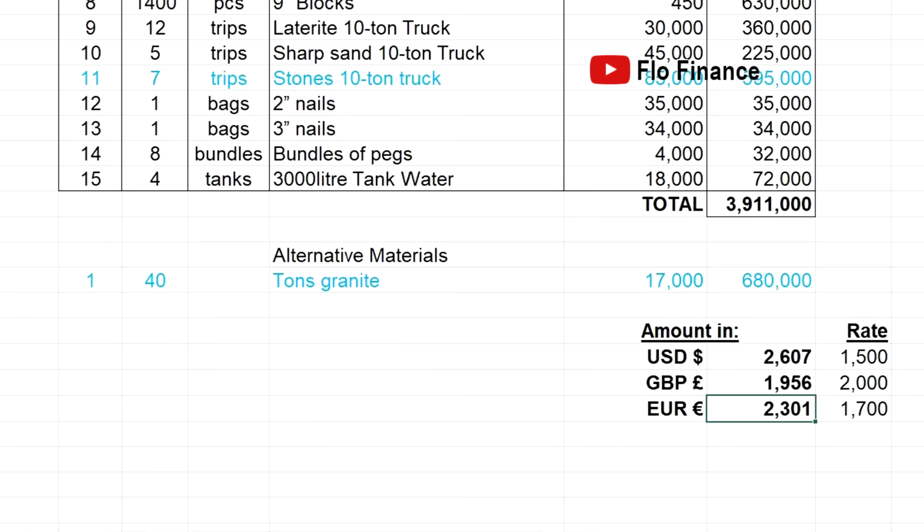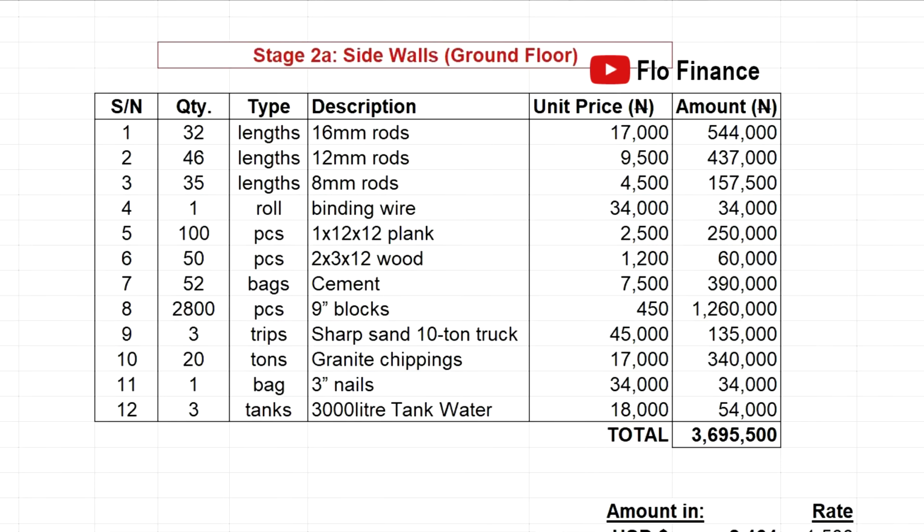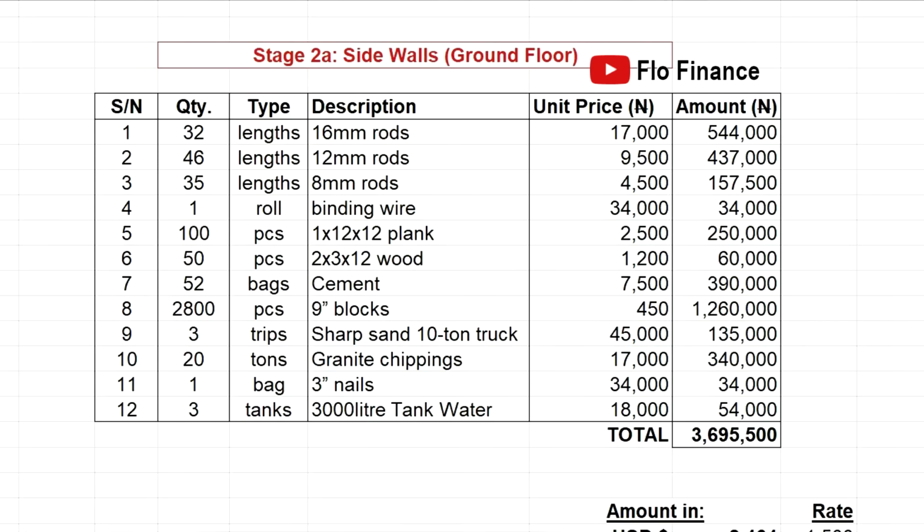With that, we move on to stage 2, but because stage 2 has 2 major stages, like it has the sidewalls and the decking, I broke it down into sub stages. So we have stage 2A, sidewalls of the ground floor. Nothing new here. All the usual suspects.